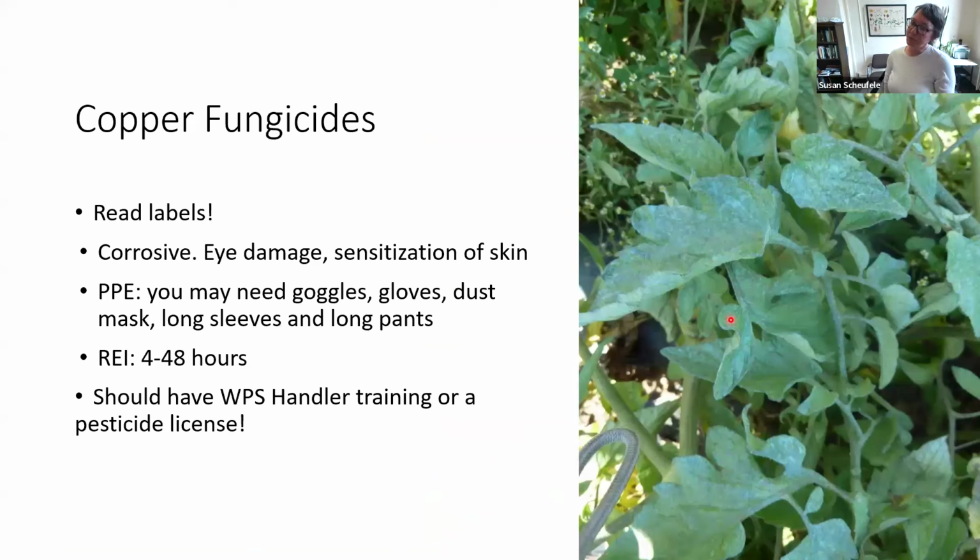Okay, so this is what I'll say about controlling diseases on vegetable farms: copper is the most effective, like I said, for bacteria and fungi. This is some copper residue on the plant. It is corrosive, it can cause skin discomfort, it can cause eye damage if you are harvesting out there and then you touch your eye or your nose. So it's something to be careful with, but it does work the best.